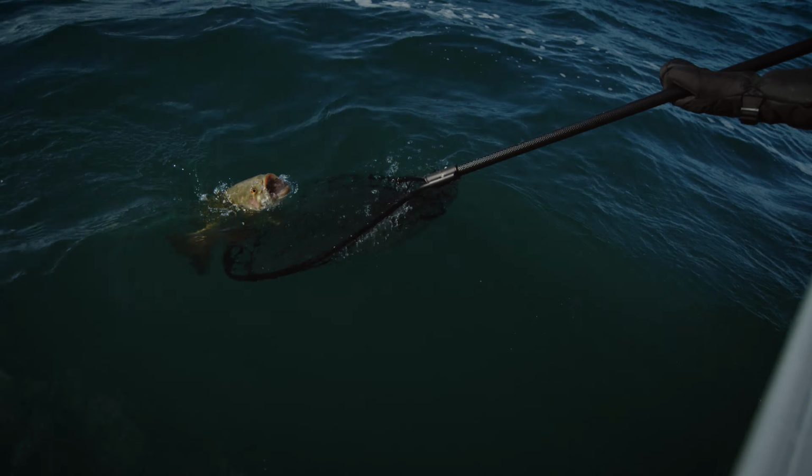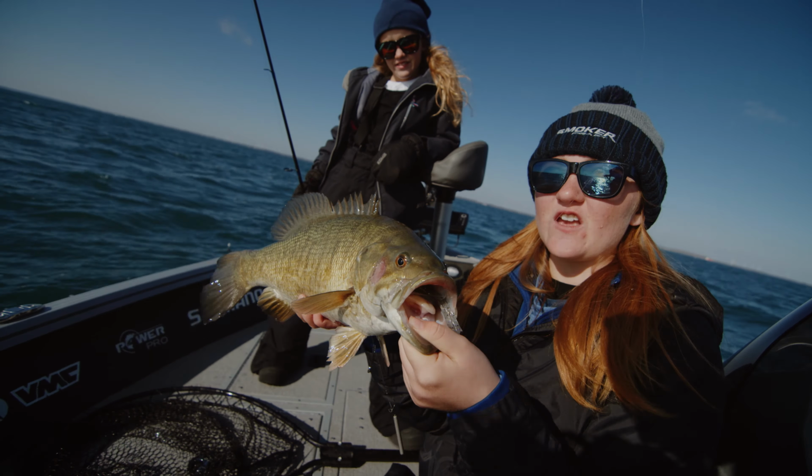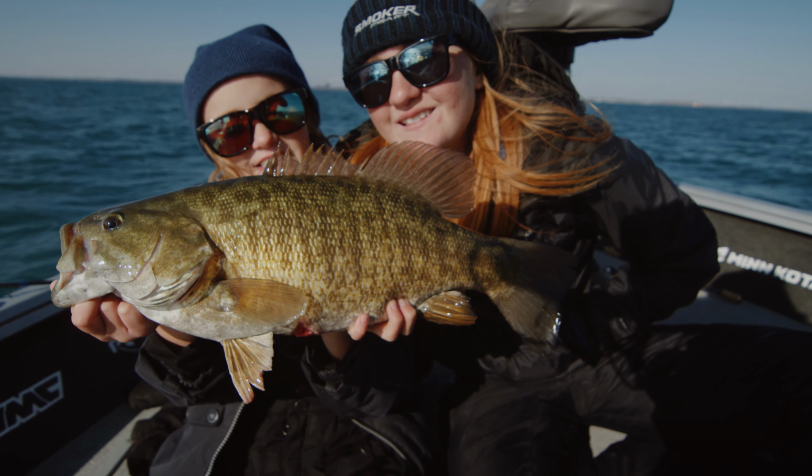Fish number what? 7, 8? 9? I don't know, I've lost count. But it is a nice fish on the tube shot. Let's put him in the box for pictures. I'm relaxed because my team is all there. Oh, fish. Are you joking? I'm keeping my line in.